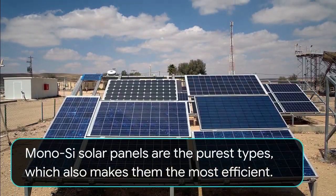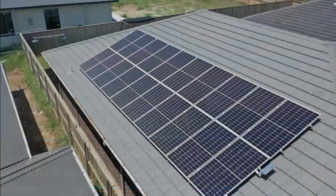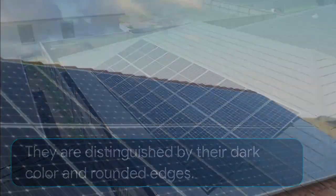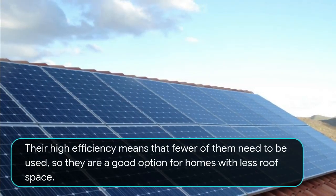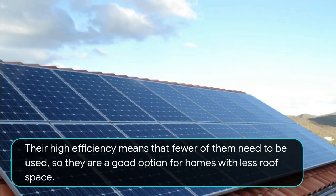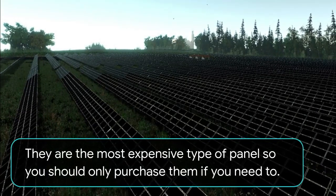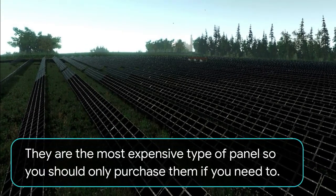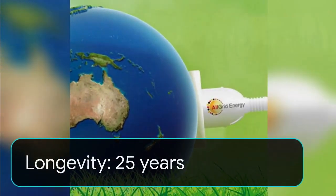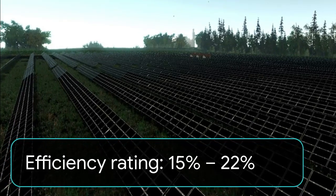Mono-C solar panels are the purest types, which also makes them the most efficient. They are distinguished by their dark color and rounded edges. Their high efficiency means that fewer of them need to be used, so they are a good option for homes with less roof space. They are the most expensive type of panel, so you should only purchase them if you need to. Longevity, 25 years. Efficiency rating, 15% to 22%.